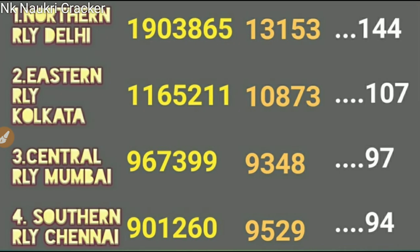First zone is Northern Railway Delhi. Total form fill up is 19,3865 and total vacancy is 13,153 and per seat competition is 144.